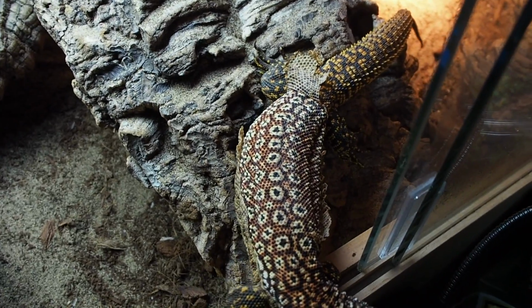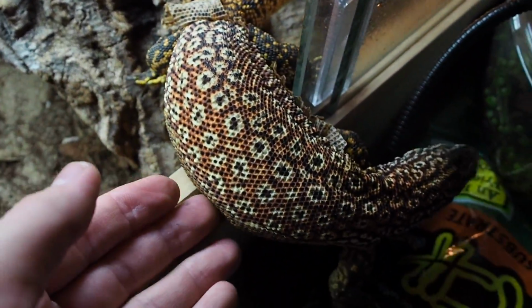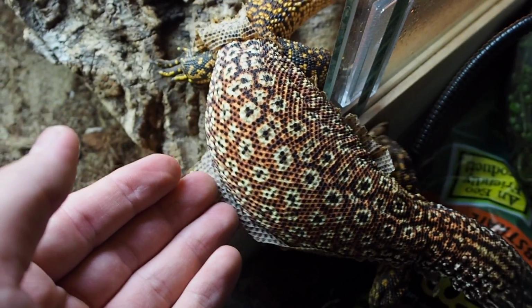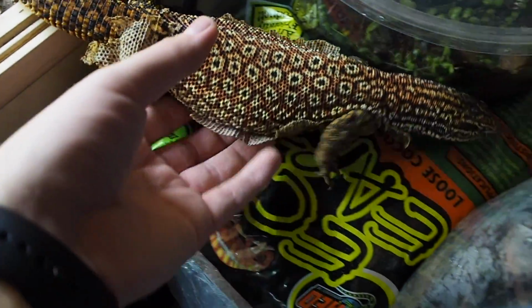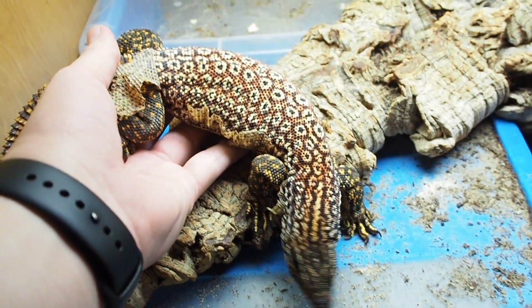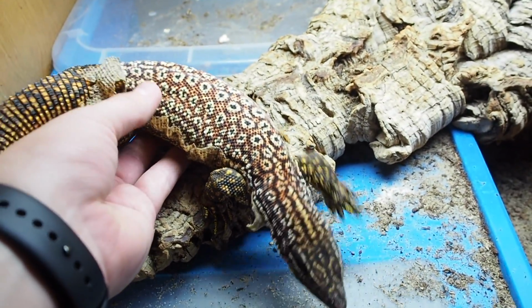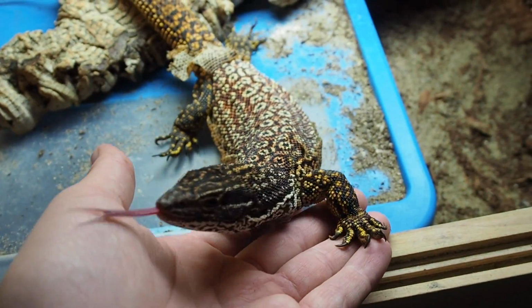Bowser's actually doing awesome. Since I put him in this new cage, look at those colors. Look at his shed. His shed came off and he is a bright red. I don't know where he thinks he's going, but he definitely thinks he's going somewhere. You can see him there. His colors are absolutely incredible. And he's doing awesome. He's really active.